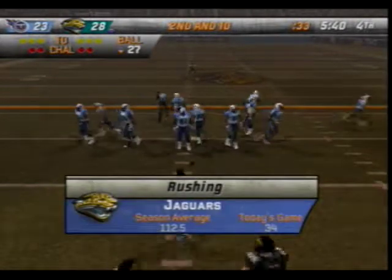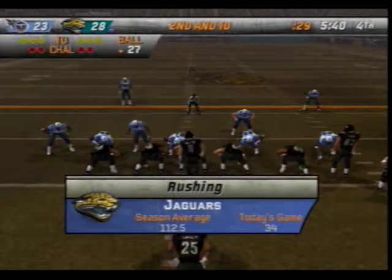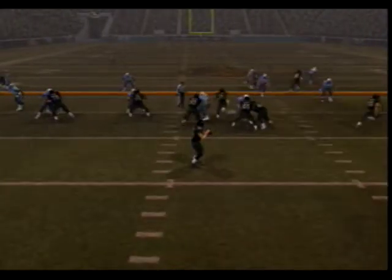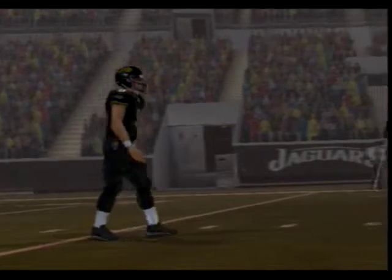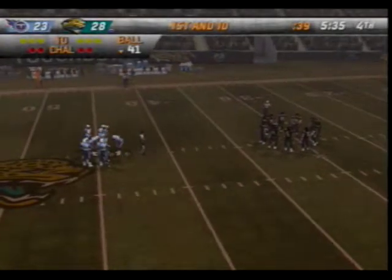Second and 10. Ball on the 27-yard line. The Titans come out in a 4-3. On the call, nice play fake. They're going to spot this one at the 41. So that tackle now gives him 4. Missouri's total continues to pile up.